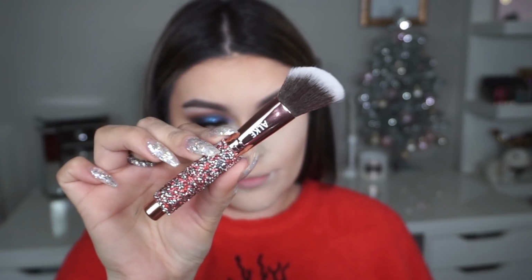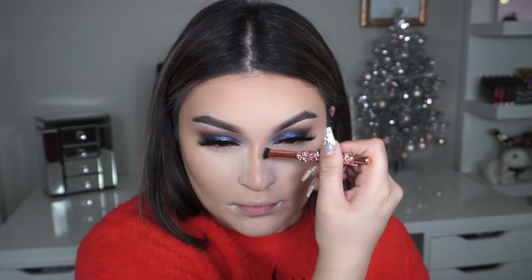To bronze up my skin, I'm going to go into my Bahama Mama. As per usual, this is from the BALM Cosmetics. It's definitely one of my favorite bronzers, and it seriously has lasted me a very long time. I've been using that bronzer since summertime. And then I'm going to go into the same brushes that they sent me from Alki, and I'm using their bronzer brush, and I'm applying my contour and just setting my cream contour with that bronzer.